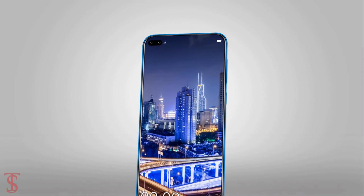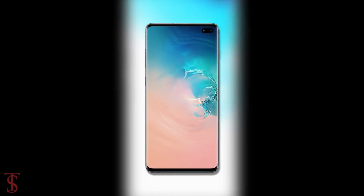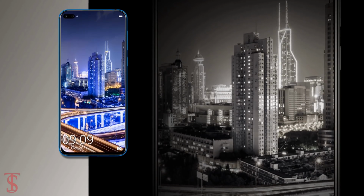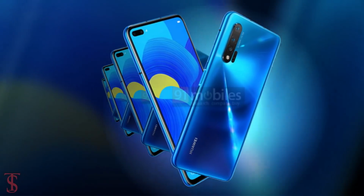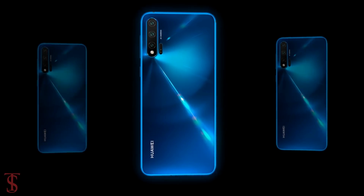left corner of the display that carries dual cameras, and it looks similar to what we see on Samsung's Galaxy S10 Plus smartphone. The edges of the screen are covered by minor bezels and a small chin at the bottom. Coming to the back, the Nova 6 appears to have a glass sandwich design with a gradient color scheme.